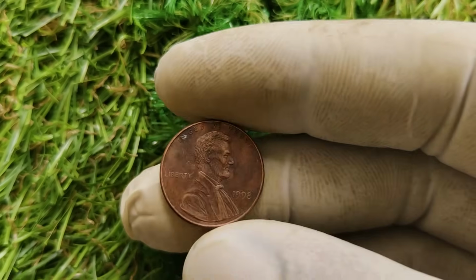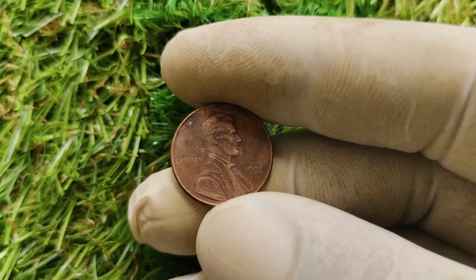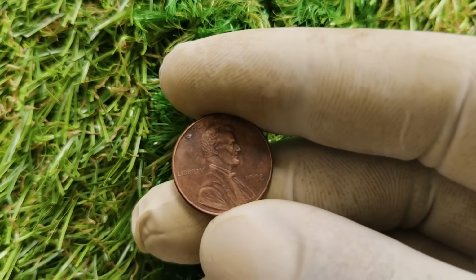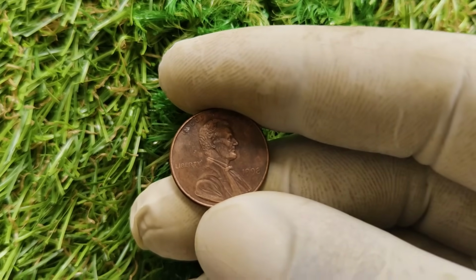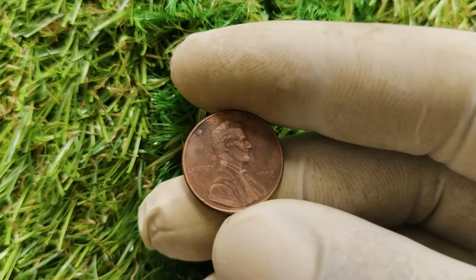The absence of a mint mark means that this coin was produced at the Philadelphia Mint. Philadelphia struck pennies traditionally carried no mint mark, so the lack of a letter under the date was standard for coins from that facility. But here's where things get interesting.